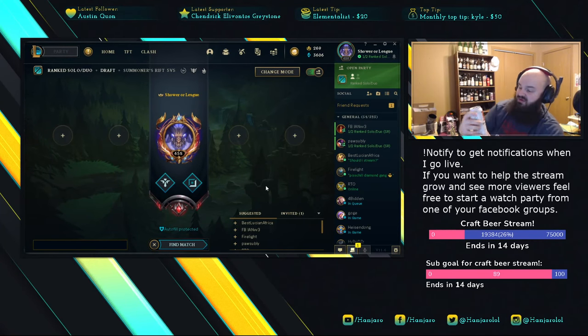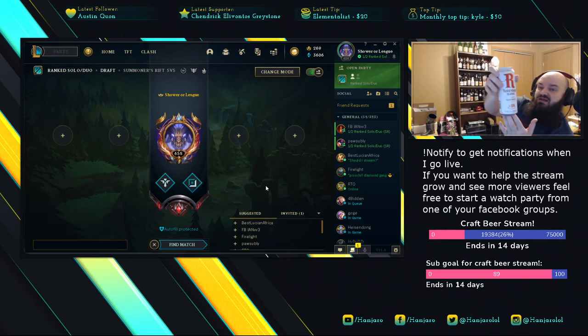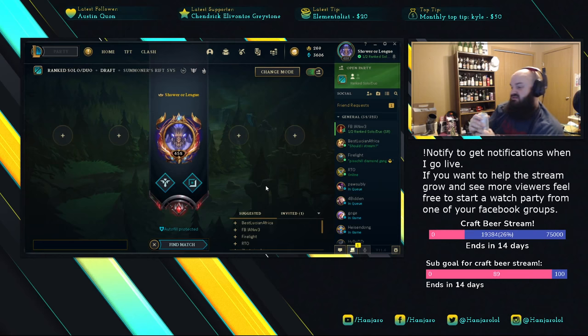Alright guys, beer number three. We're on to the Rodenbach Classic. This is your Belgian sour ale, oak aged. So the sour is probably going to come from the oak aging, my guess.